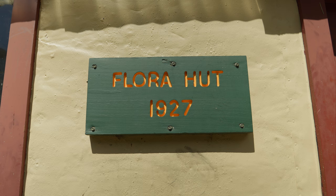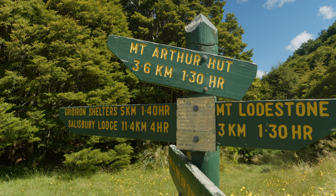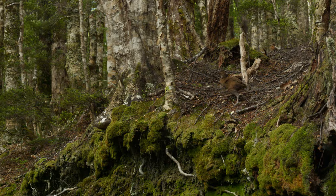Nice wood smell to it. Normally these old huts smell a bit dingy, but this one's really nice. Don't you, buddy?